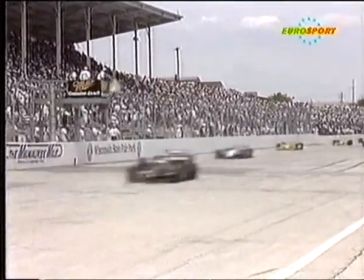And here we go with the cars coming round to take the green flag, and it's Raul Boesel who takes, but no, the yellows are out.